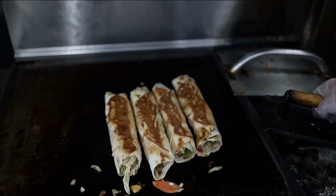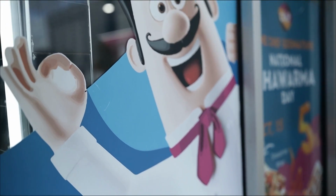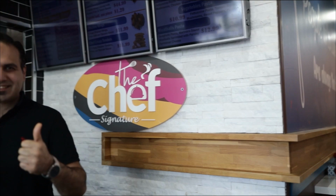Chef Signature shawarmas are famous in the KWC region for their taste and naturalness. The owner, Ahmed Musa, and his team have an equal part in Chef Signature's success.